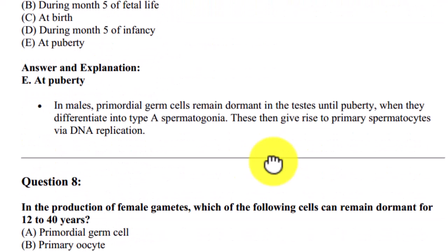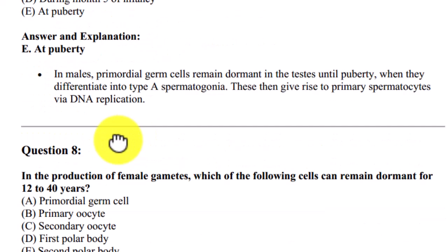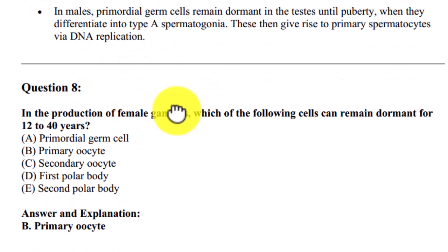Question number 7. When does formation of primary spermatocytes begin? During week 4, during month 5, at birth, during month 5 of infancy, or at puberty. Answer: at puberty. In males, primordial germ cells remain dormant in the testis until puberty. Then they differentiate into type A spermatogonia, which give rise to primary spermatocytes via DNA replication.